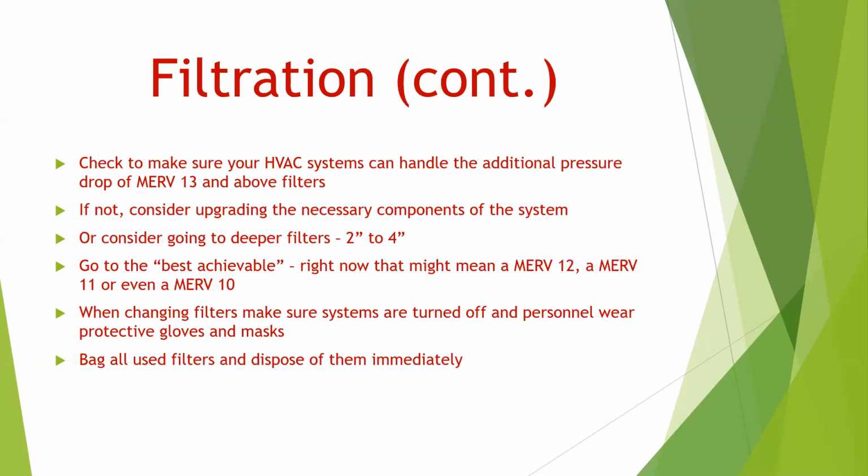And then we recommend that you bag all used filters and dispose of them immediately. Put them in plastic bags, seal the bags, and dispose of them. You can certainly do it in a dumpster, but you need to make sure that you don't carry dirty filters through the space of your building. Very, very important.